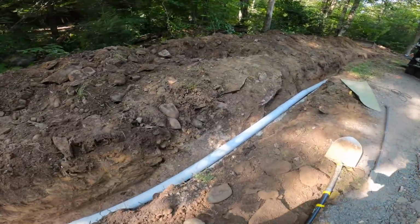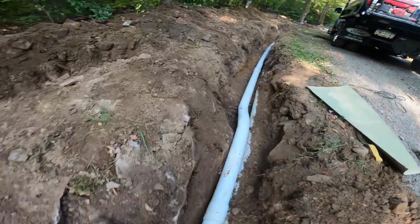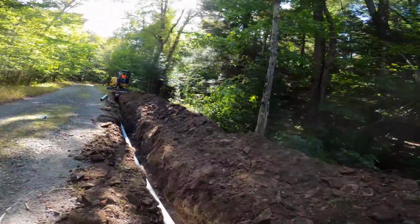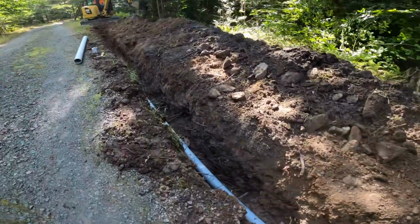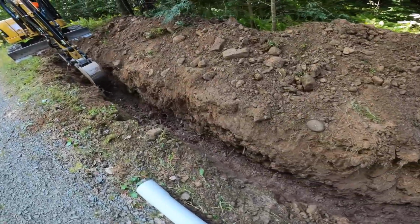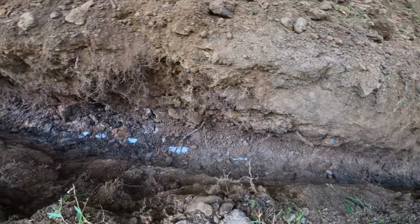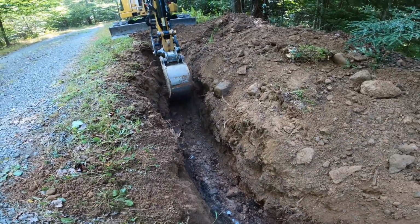This pipe heated up and bent over top of the rock. We use a heat blanket. Kind of a handy tool for us to always have on the truck. We got about 120 feet in the ground so far. Now we did find another unmarked conduit. Looks like another 4-inch. It's not the one we saw earlier. Looks like we're gonna have to go directly on top of that one.